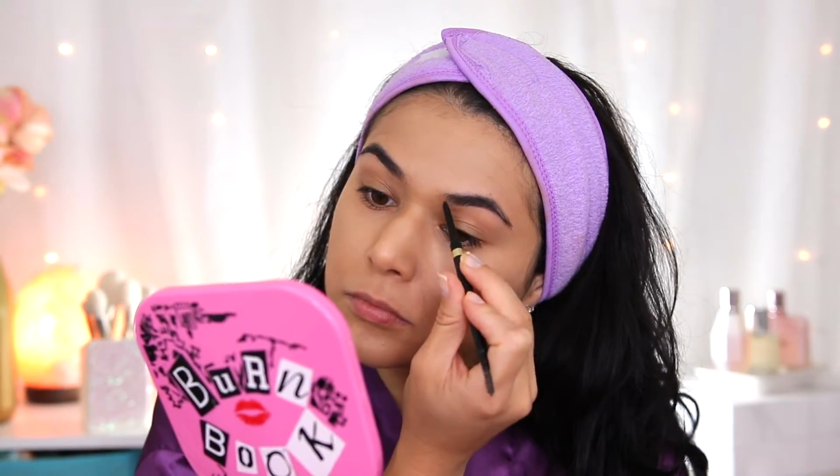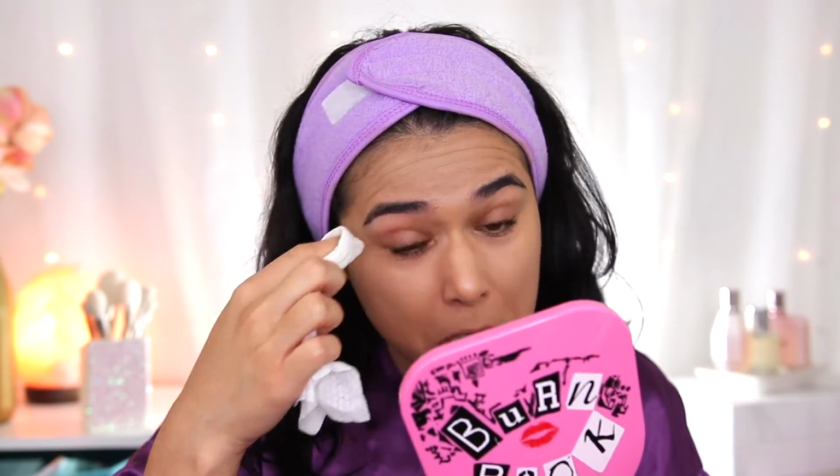Just gonna add a light brow look and a little bit of mascara because I feel naked without those. I love this mascara, but I hate the brush. I either hit my lid or I hit my eye. Help. Oh my God. That was so extra.